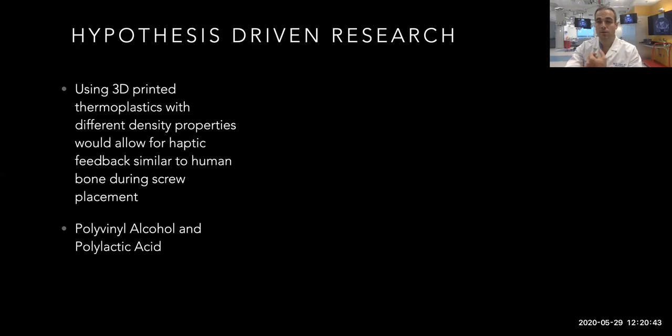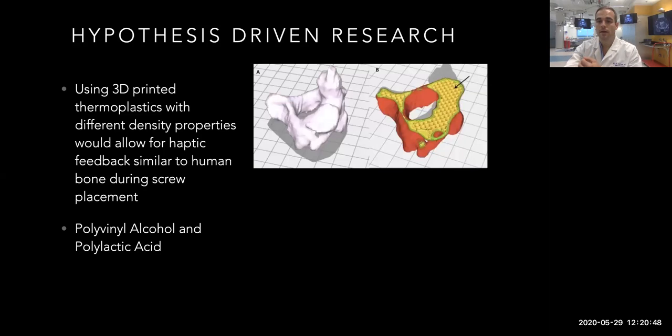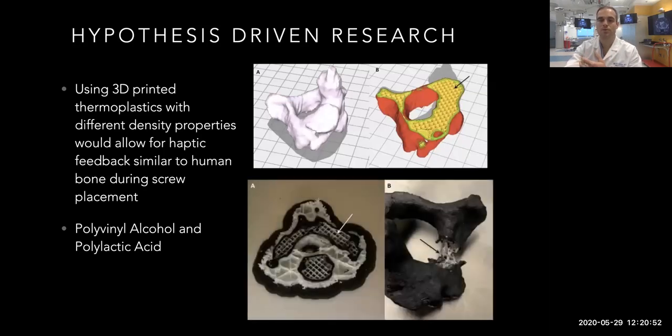I decided to use two different thermoplastics, polyvinyl alcohol and polylactic acid. I designed this honeycomb pattern within these vertebral models using PVA on the inside, which has a lower density than the PLA on the outside, to try to simulate cancellous bone. And we got this published, and it was a really awesome paper. It gave the residents a pretty good experience of haptic feedback, of learning where your screw is going, and if you're going to violate a cortical surface, how dangerous that is and what that would feel like in surgery.